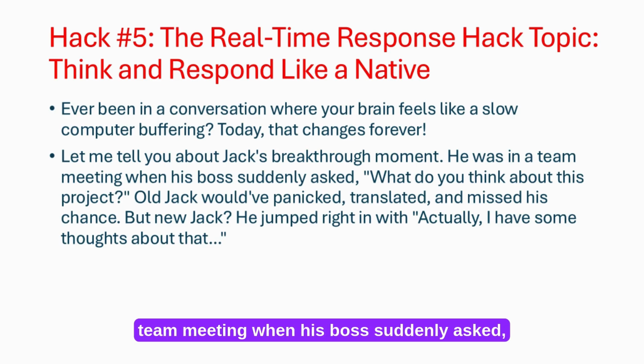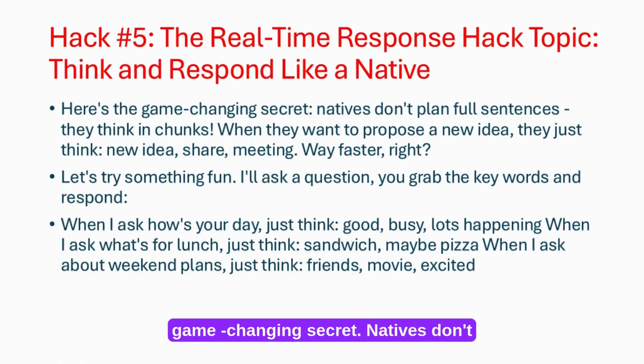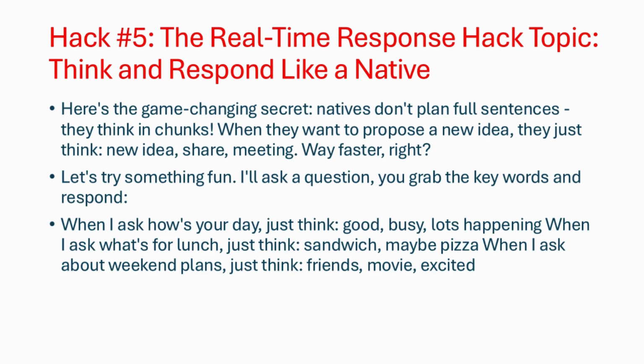He was in a team meeting when his boss suddenly asked, "What do you think about this project?" Old Jack would have panicked, translated, and missed his chance. But new Jack? He jumped right in with, "Actually, I have some thoughts about that." Here's the game-changing secret. Natives don't plan full sentences. They think in chunks. When they want to propose a new idea, they just think, new idea, share, meeting.